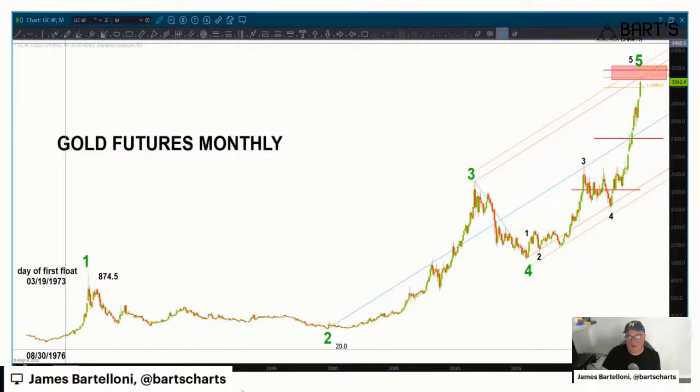This is the one that I really want to talk about. We talked about it last week. Nobody in their right mind is thinking we should short gold. I don't think we should, but like one of my mentors and good friends, Larry P, tells me, trade what you see. So I'm going to tell you, I can count Elliott waves. I'm not the greatest at it.